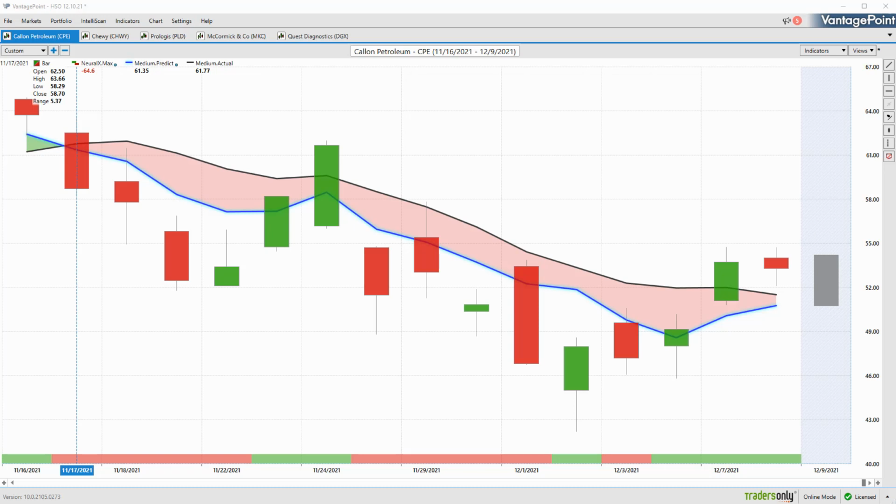Plenty to cover in today's outlook, and an especially exciting period in the markets, right? We're going to start out with shares of Callon Petroleum. We looked at energy shares last week, and I really encourage traders to go back and watch our August Hot Stocks Outlooks. We looked at Callon Petroleum, and we looked at AMD, which we actually looked at last week as well. We'll move on to Chewy, Prologis, McCormick, which we also looked at last week, and Quest Diagnostics, which we looked at on the bearish side in October, highlighting that this bearishness looks like it's over and things are going to move higher.